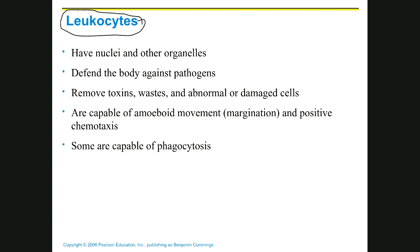Remember, these are complete cells. They have a nucleus, they have other organelles. Because they have a nucleus, they can divide. Because they have the other organelles, they can do lots of other things. Their job is all about defense. They protect the body, they defend the body from pathogens.